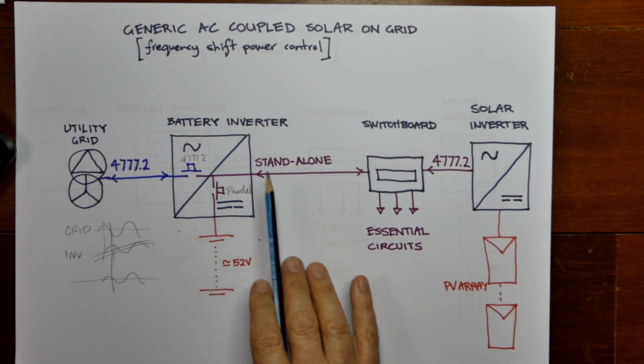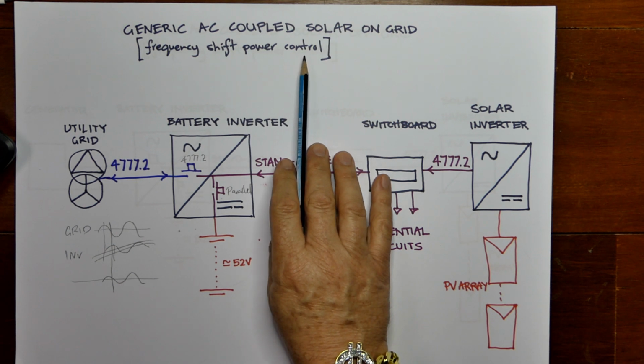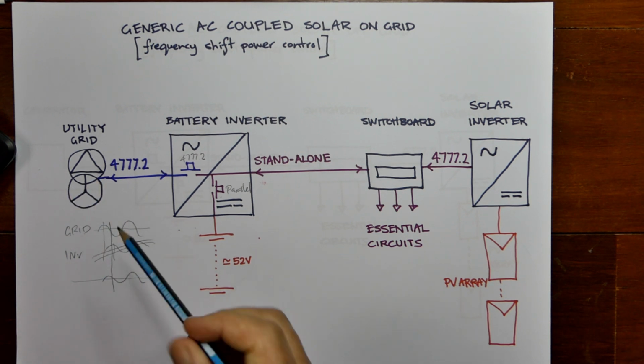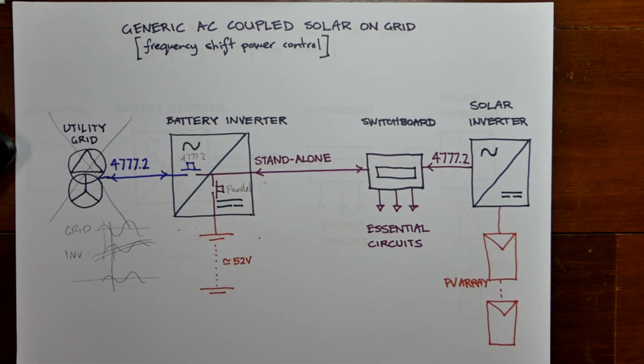So why have I put in here frequency shift power control? This is the simplest and you could say easiest way to implement control of another generating source, such as the solar inverter, whenever the grid is not present. So if the grid is not present, let's cross the grid out. So I've crossed the grid out, the grid is gone now.